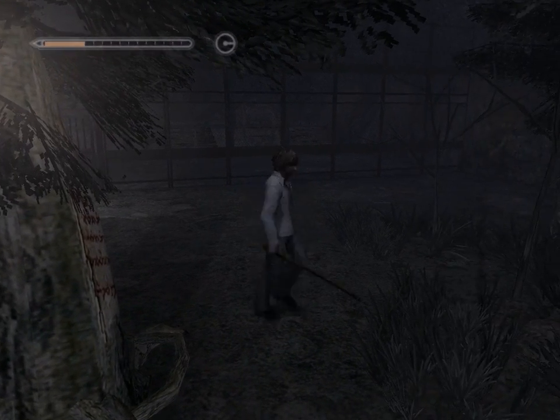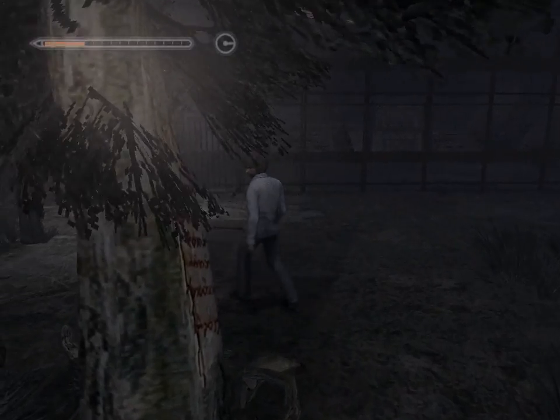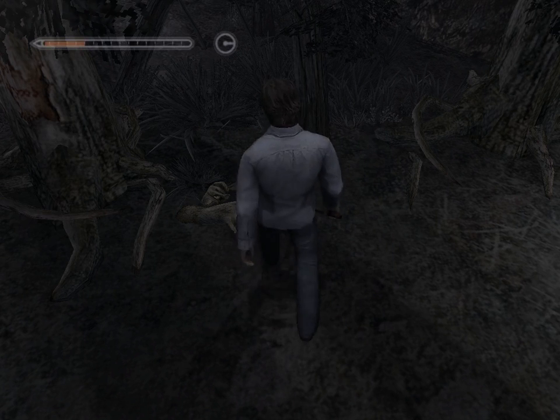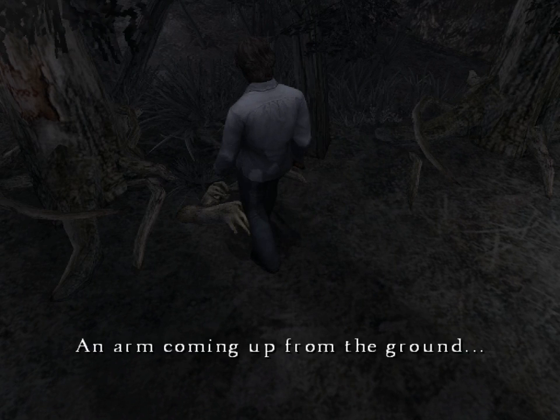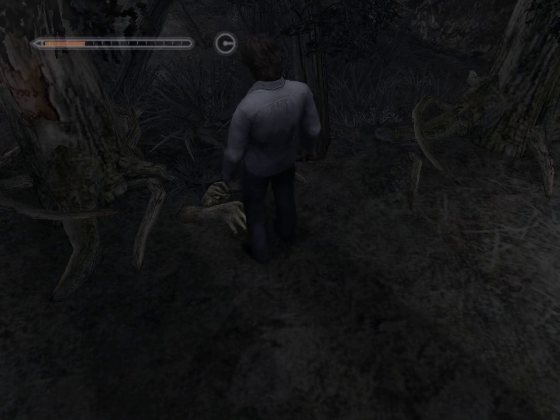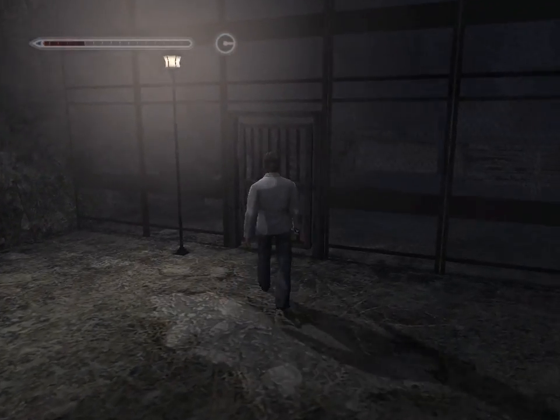Was that a monkey? I have no idea what that noise was, but it's a bit hard to see, but down here at the... Oh no, are there arms? Is it a dead body? No, it's just some tree roots. Truly, the suspense is never ending in the land of Silent Hill.